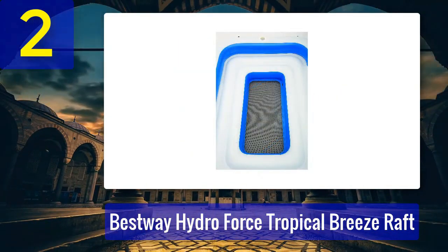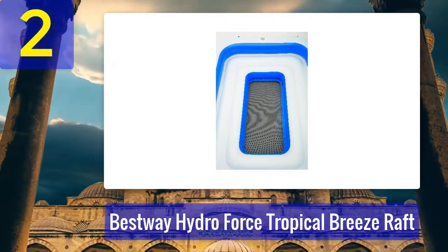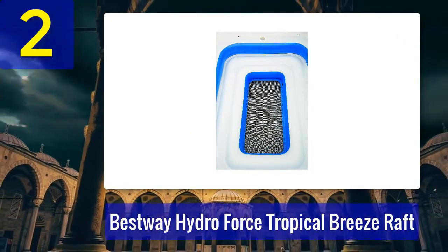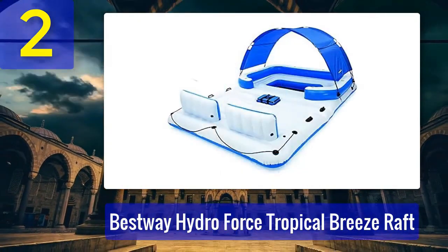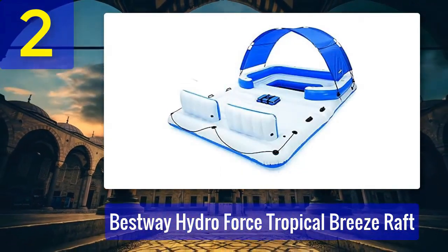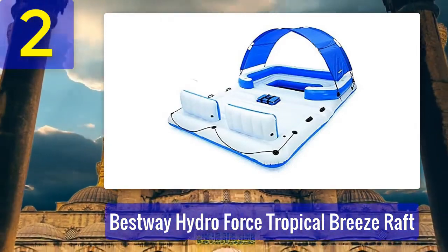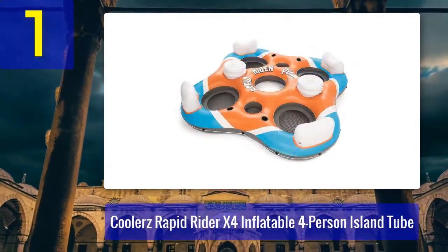In addition to its sturdy construction, the raft includes a mesh bottom that allows you to cool off in the water while staying on the raft. Whether you want to lounge, enjoy a picnic, or take a refreshing dip, the Bestway Hydro Force Tropical Breeze Raft is a top choice. Coming in number 1.